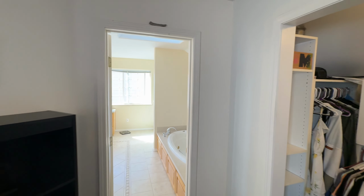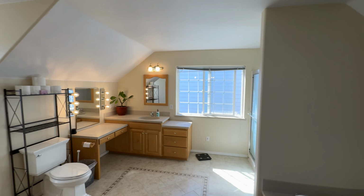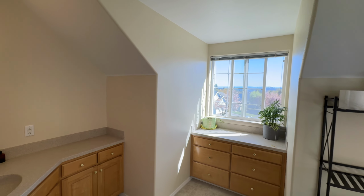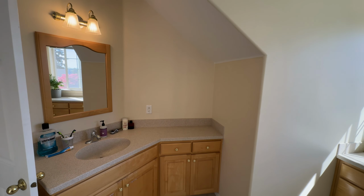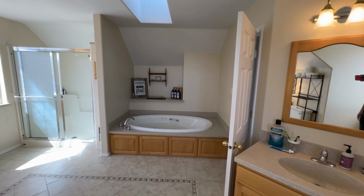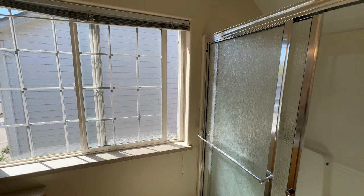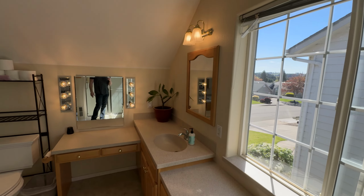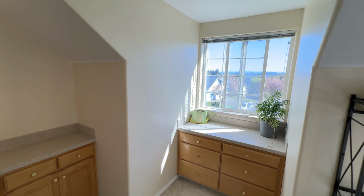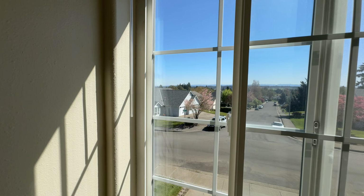Now moving to the primary bathroom. Has a skylight. It's super bright in here. Nice windows, built-ins, double vanity, Corian countertops. Walk-in shower. And that really beautiful view too of the Cascades and Mount Hood.